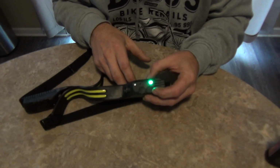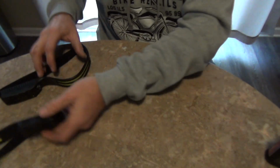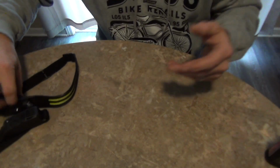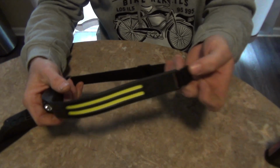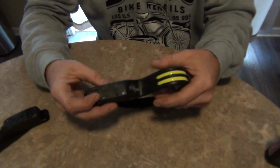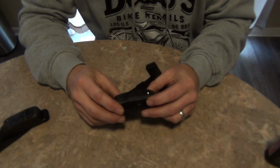Look at that, it's coming on. If you're out working in your car and your hands are dirty, maybe you're wearing this over your hat, which they are sized easily enough to fit on your head or your hat, and you don't want to reach up and touch your hat or get your headlamp all dirty. It just takes a simple wave and you can turn it on and off.